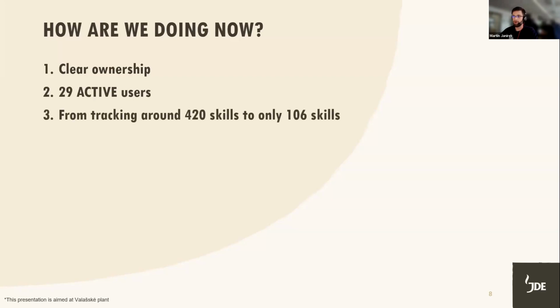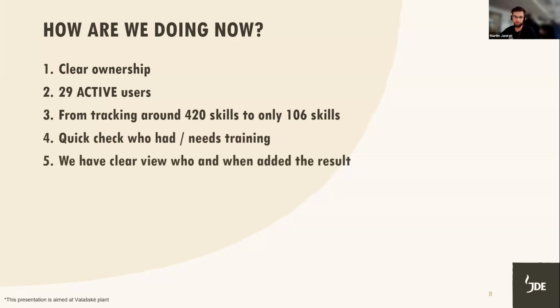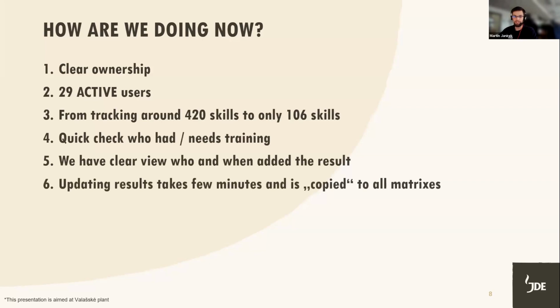So we went from tracking around 420 skills to only 106 skills. And our system is more clear to anyone who opens the AG5 and needs to find some details about the skill or about skills. We are able to quickly check who had or needs training, since we can use planning or personal requirement feature. We are also able to check who and when added the result to the system, which is also really necessary. Updating results takes just a few minutes, and you don't need to do it multiple times for each matrix. All you need to do is to do it once, and it's automatically rewritten to other matrices.